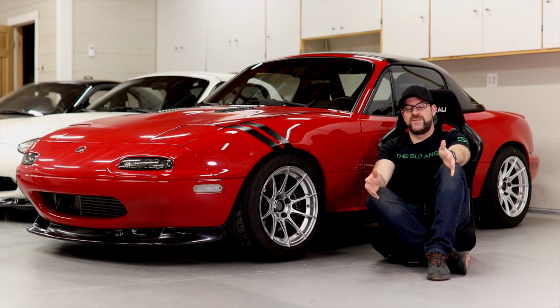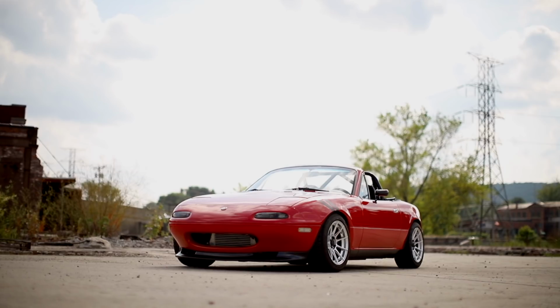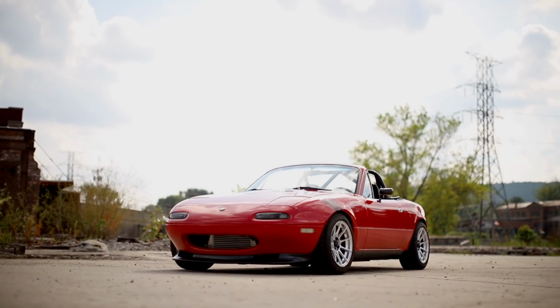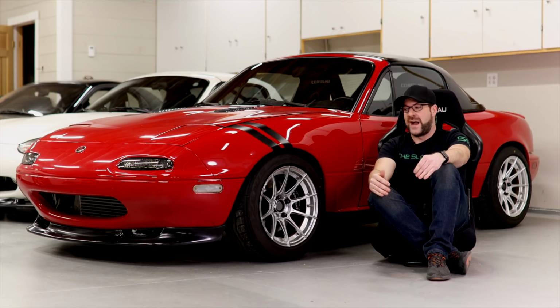So the whole point of this build was to go as far as I possibly could reliably with the factory driveline components. I didn't want to open that can of worms where you're swapping in transmissions that can handle more power, you're swapping in rear ends that can handle more power. I wanted to push the Miata's OEM driveline as far as it could go reliably.